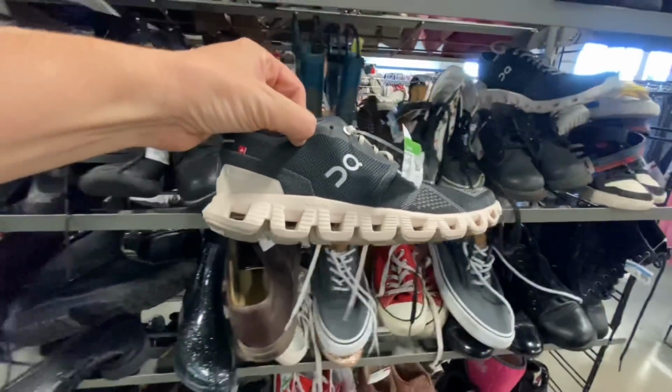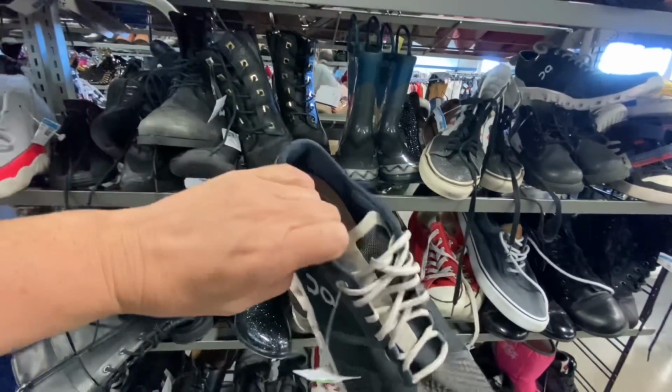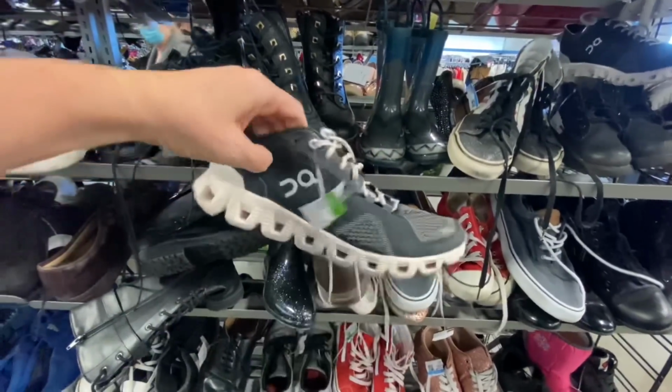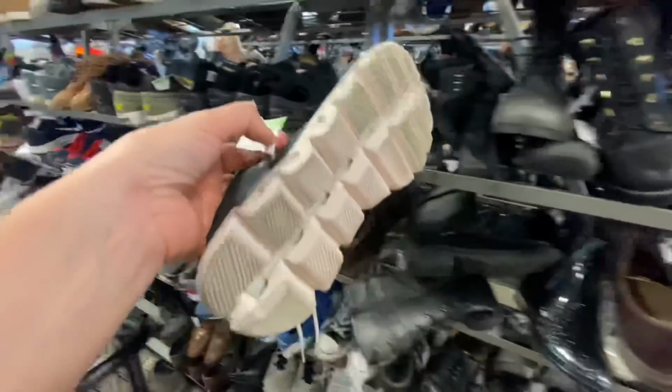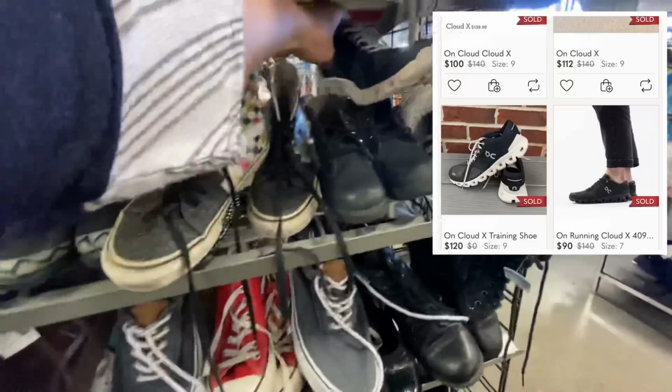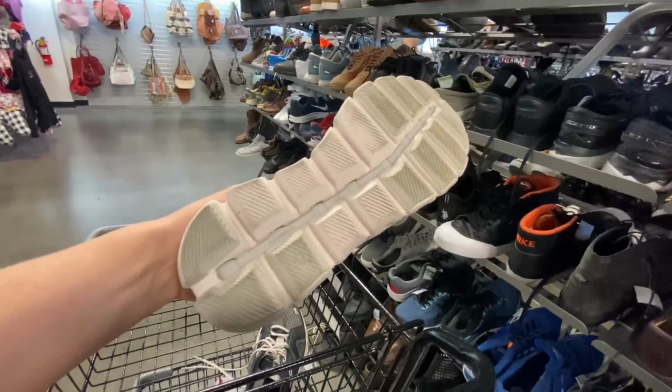Not a bad way to start a thrift with me. This is a pair of On running shoes. The style is called the On Cloud X, and they're actually in pretty decent shape. It is a little marked up, so it's I think $14.99, but if you can see right here, a lot of them are selling around that $100 mark, so I definitely grabbed those.